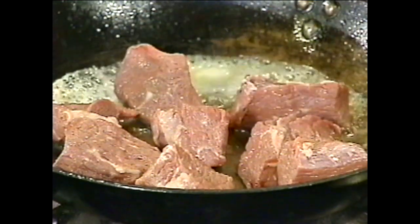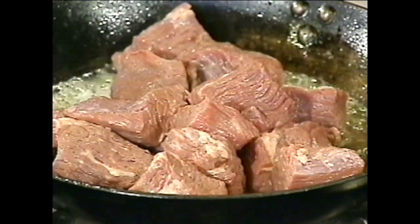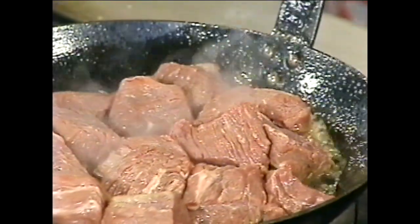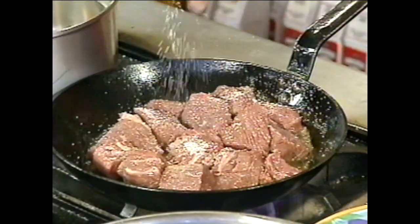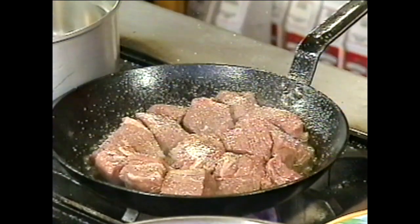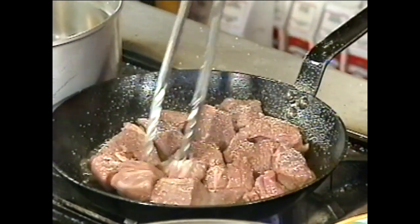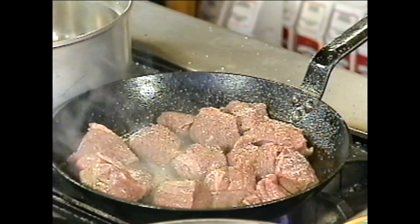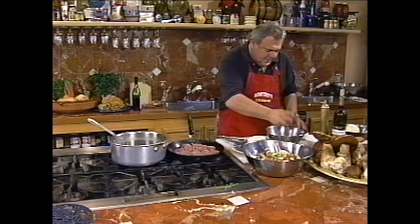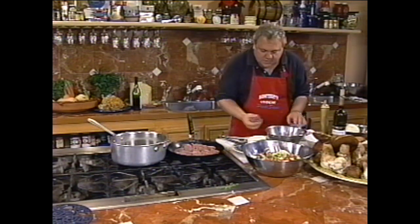And have your other pot ready, because from there it's going to go into this other pot. Don't put too many in. All right, let's give it a little salt. Pepper it up real good. Okay, dry it real well. Very important, because it's been sitting in that marinade and it gets a little waterlogged.